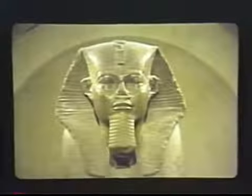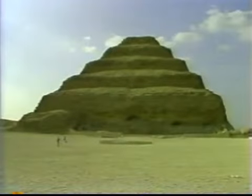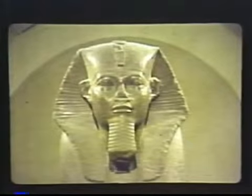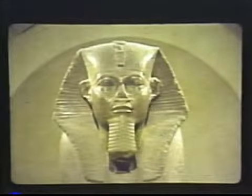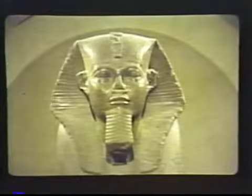Now, when you say true pyramid, what do you mean? Well, the first pyramid was actually a group of brick benches stacked on top of each other, so they look like steps. The true pyramid is the one that has smooth sides, and it meets certain technical specifications. This was the first true pyramid, and it looked like the Great Pyramid, except they weren't quite perfect yet. It was his son that actually built the Great Pyramid.